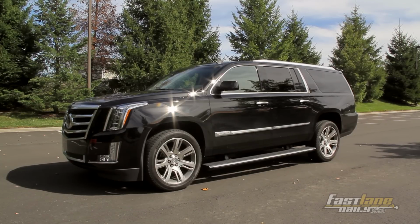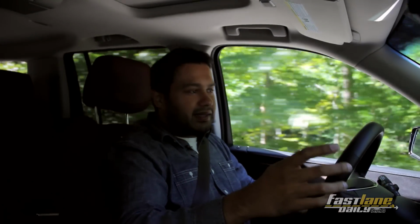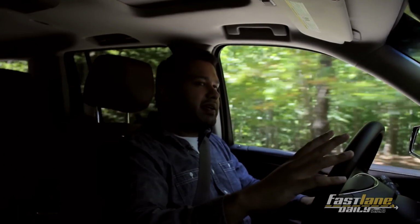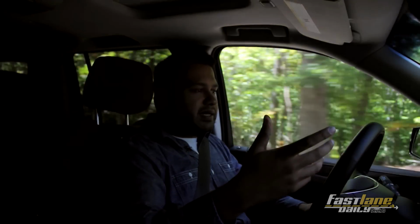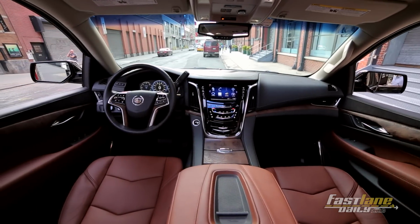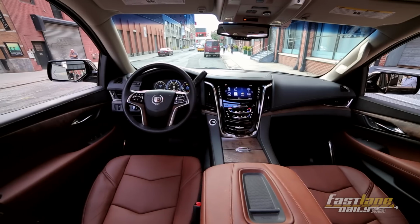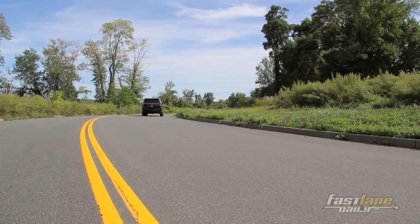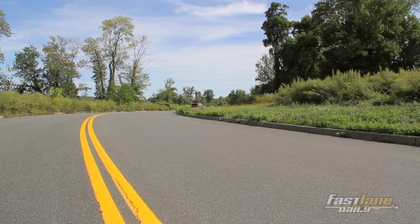So handling and performance-wise, you're not going crazy in this car. Yeah, 0 to 60 in 6 seconds, you have 420 horsepower to play with, but don't think you're driving a Hennessy-powered Escalade. This is something that you don't want to go crazy in taking sharp turns, especially the extended version, because it'll throw you all off balance. But driving-wise, it is very comfortable. It is very nice and aggressive.